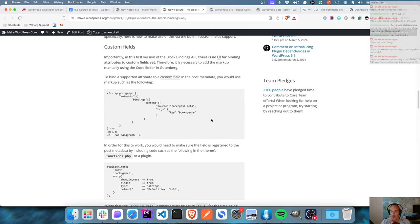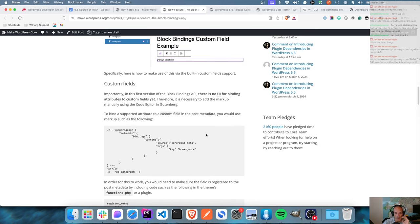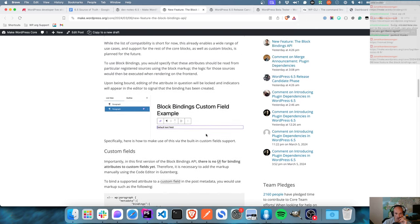So this is a version one of Block Bindings API. So the idea is that you can define meta keys on blocks, and they will then fetch it. As I understand it, they will then fetch it from the custom field / post meta for that post. So if you use a paragraph tag, you can bind whatever your custom field is, or multiple custom fields, possibly, I don't know. And then it'll put it in automatically. So that's kind of cool. I know this is something that a lot of folks have been asking for a long time.